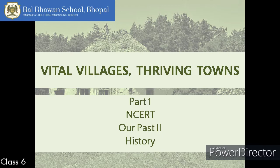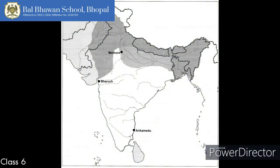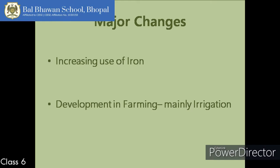The rise of new kingdoms and towns led to an increase in agriculture and trade. It resulted in the growth of new towns. Therefore, we'll be focusing on the vital villages and the thriving towns in this chapter. The two major changes that occurred in the towns and villages were the increasing use of iron, and the development in farming, mainly around irrigation.